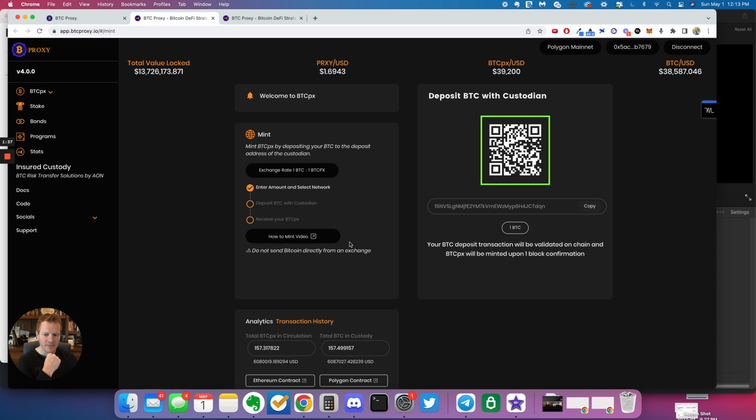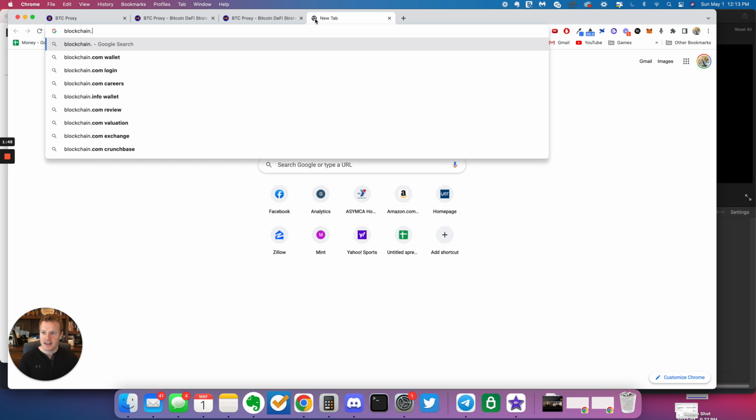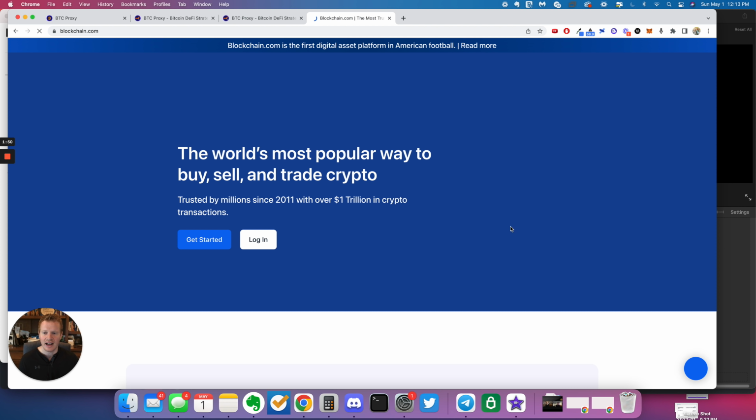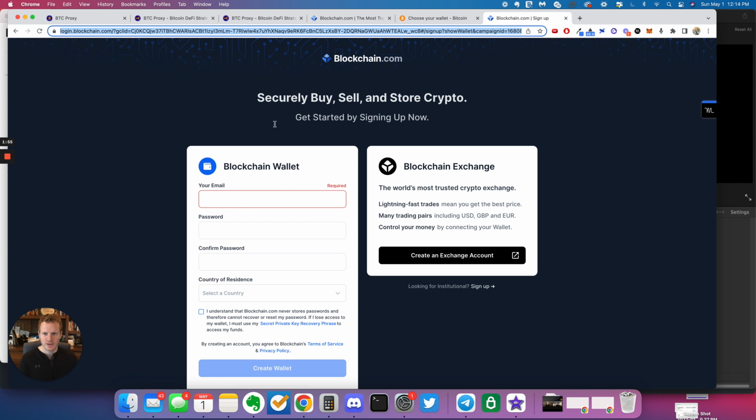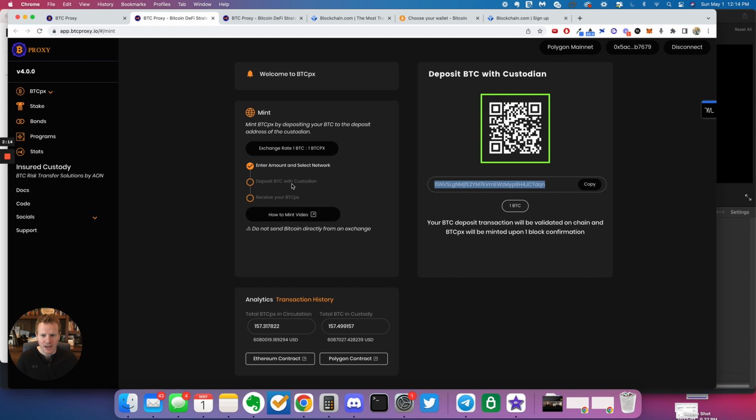They say do not send Bitcoin directly from an exchange. I'm not 100% sure why that is, probably just a little bit safer, but you can just create a wallet at blockchain.com. It has a free Bitcoin wallet you can use, so I'll send a link to that. Then you're going to send that Bitcoin from your wallet to this address, and it'll take a little bit, but you'll receive your BTC PX token.